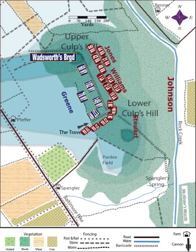By now, the Union command on Cemetery Hill realized that Culp's Hill was in severe danger, and they began pulling reinforcements from anywhere they could find them and rushing them to Culp's Hill. One of the first to arrive was the 71st Pennsylvania, but the 71st's commander did not like fighting in the dark in the woods, and he simply about-faced his regiment and left.